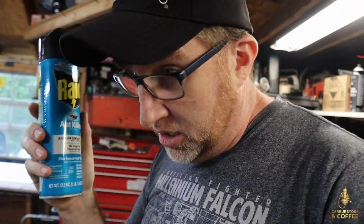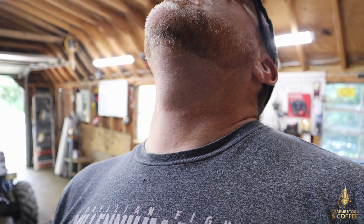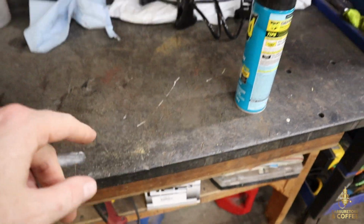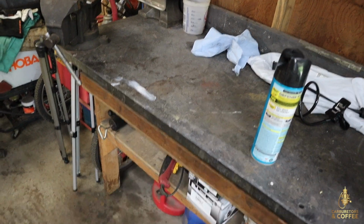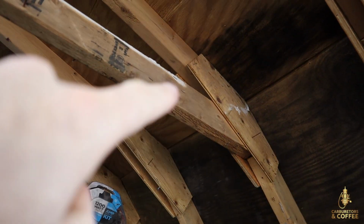I don't know if it's just for outdoor use. It says no lingering chemical odor. Not true. The odor stayed for like a day, and that was pretty bad. Let me show you what I'm seeing. This is signs of ants. I didn't spray this stuff over here. I sprayed it down there and they're gone completely. But I think I'm gonna have to do some spraying over here because I'm seeing that. And I just vacuumed over here.